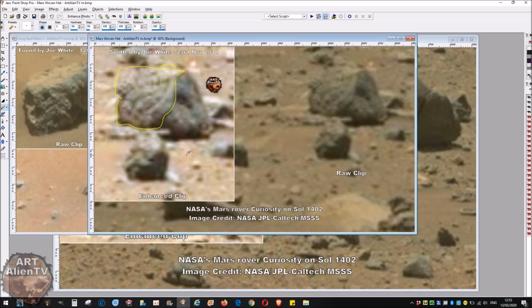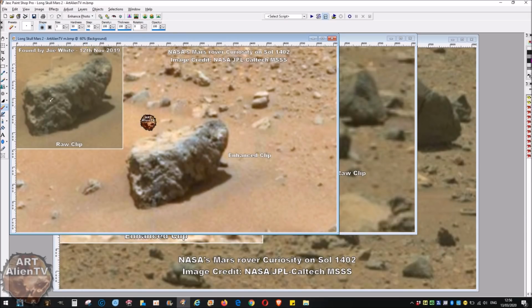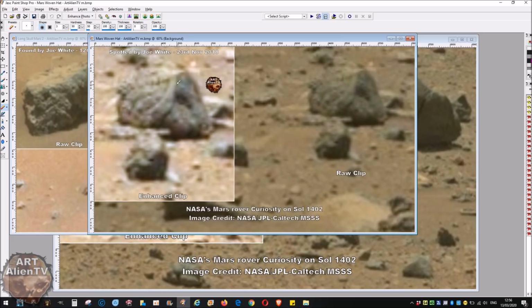So is this a carving? Possibly. Is it actually a preserved head of a Martian? Possibly. Hard to say either way, really. Not quite enough detail to say with any assurance. As with a lot of these things, the images aren't really good enough quality. I would say this is definitely a fossilised skull, this one here. But this could actually be a carving. But it may not be. This almost definitely is not a rock.